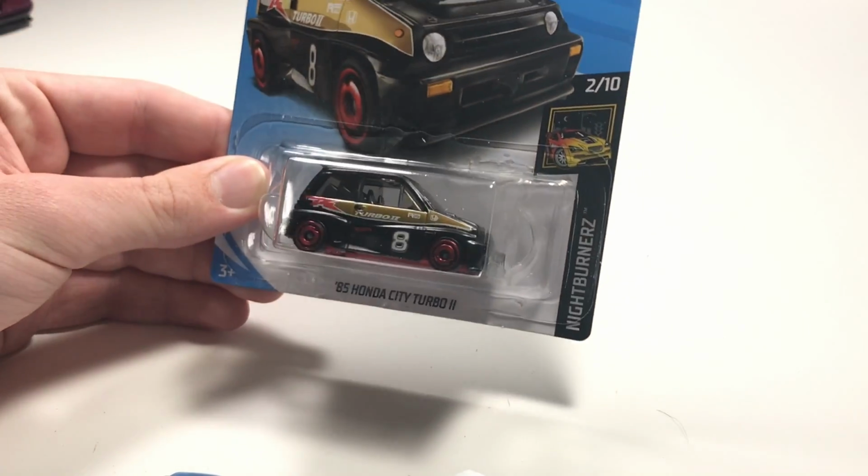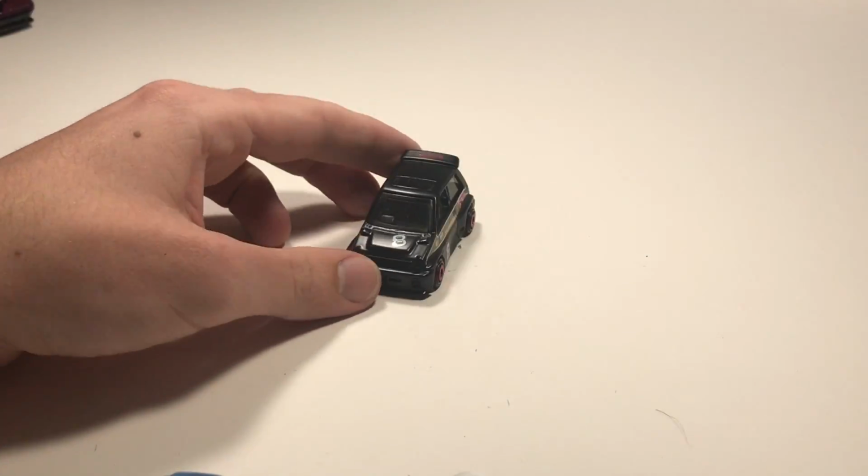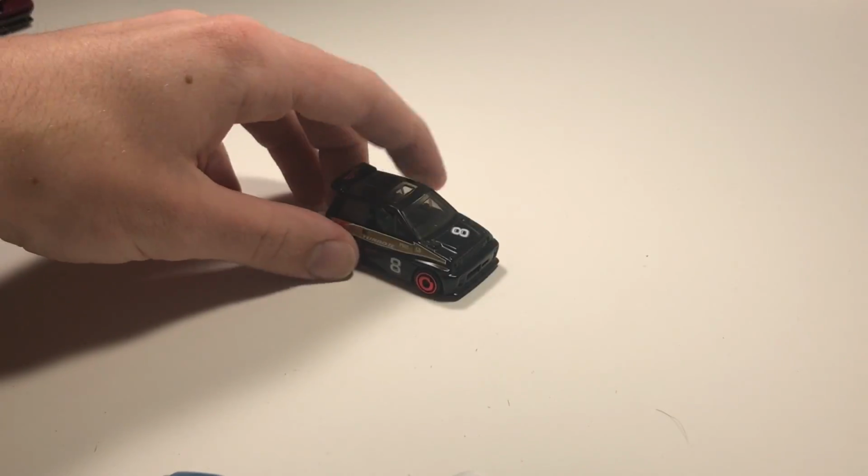We've got the 85 Honda City Turbo 2 with red wheels. I've always dreamed of making a video with an army of maybe 100 of these cars, but you know, they take up a lot of space, even though they have Mini in the name, that's for sure. So there you have it. Got the little Mini there. Got it roll out of the way there.